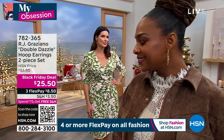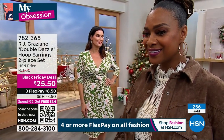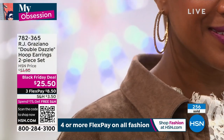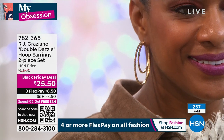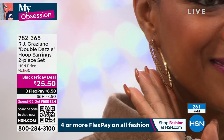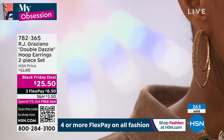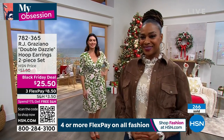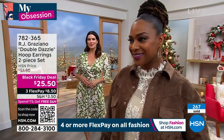Oh, so beautiful. It really is that perfect length to highlight your face, wearing your hair down, gorgeous, or wearing your hair up like Selah. Look how it just glistens, how the light just hits it. It's absolutely exceptional. Selah has it on in the gold crystals that you're seeing there, almost like a champagne. That pairs with the multicolor. We call that our bright multi.